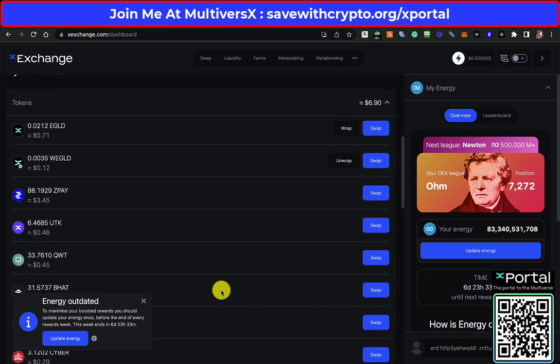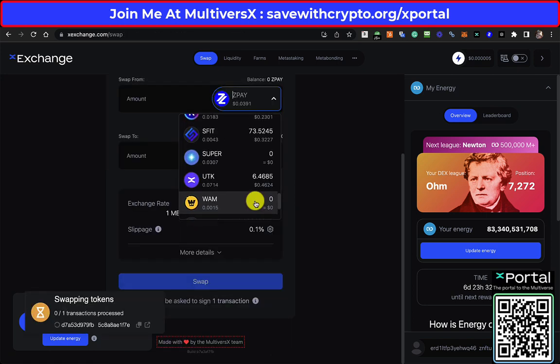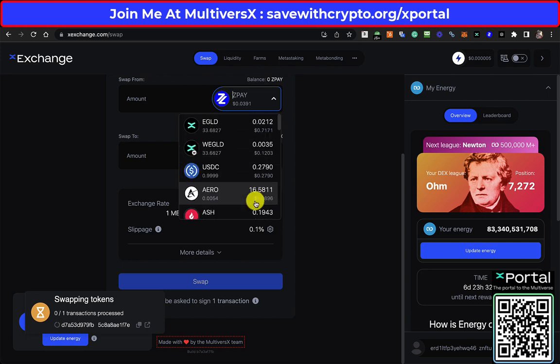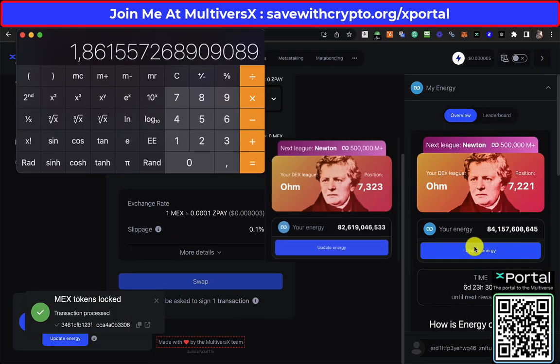Okay, so what have we got? Where you can swap the ZoidPay into MEX. And unfortunately, that's about it for this week. Everything else is very small amounts. So that's what we're going to lock. Okay, that gives 825 million energy. So there we are. And if you compare that with the energy previously, that does actually work out at 1.86%.